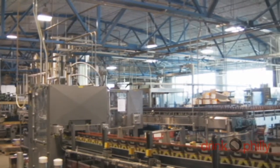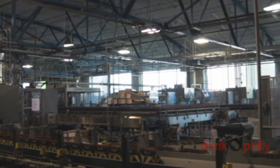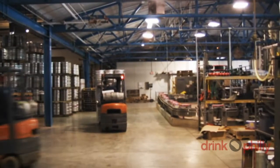Located in a refurbished Pepperidge Farm facility, this brewery produces over 42,000 barrels per year. That's almost 1.8 million gallons of beer.